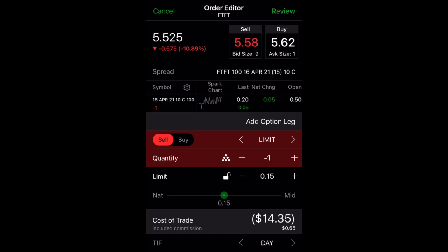This is a strategy that you guys can implement if you're trying to reduce your cost basis. If you have more than 100 shares, you can sell 1 contract. If you have 200 shares, sell 2 contracts, and so forth. And this is what I do on all my stocks that I have at least 100 shares of.